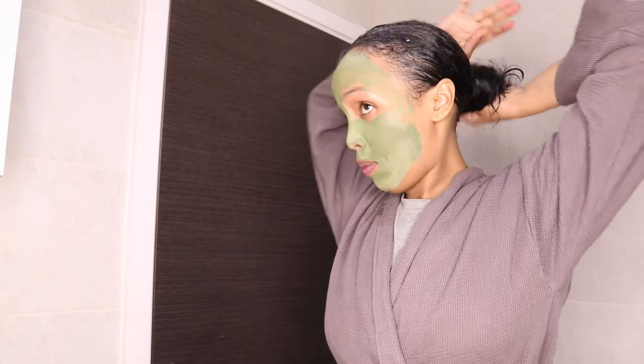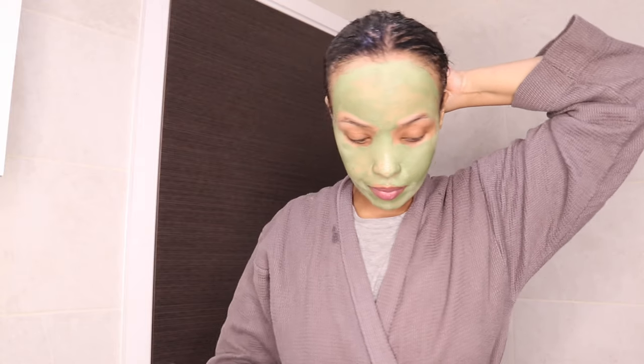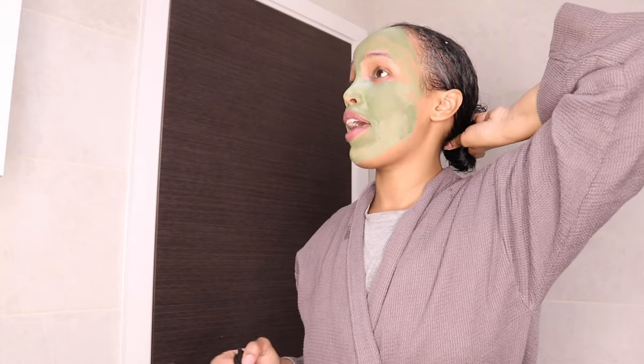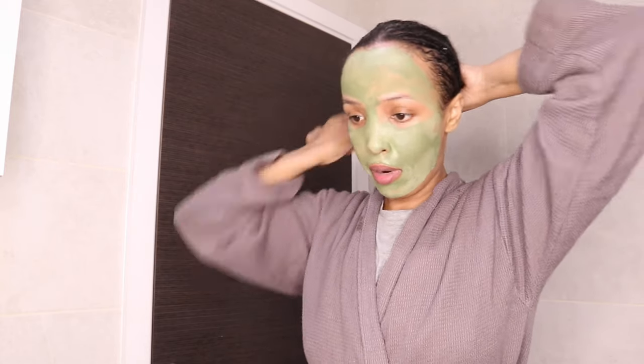Now that I've applied all my hair oils, I was gonna apply a hair mask, but I don't really want to mix everything, so I'm just gonna let that sit. Maybe I'll apply the hair mask next week. Today I really want to focus on making sure that my hair gets really hydrated. That's my main focus, and I really want these products to work, so I don't want to mix too many products.